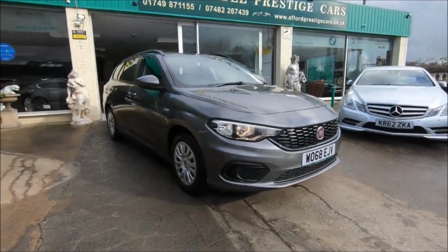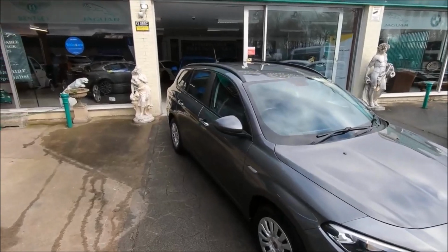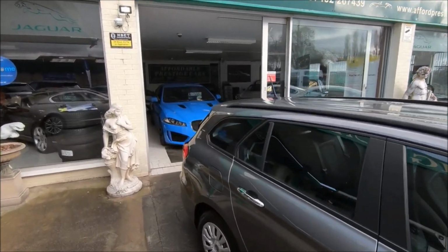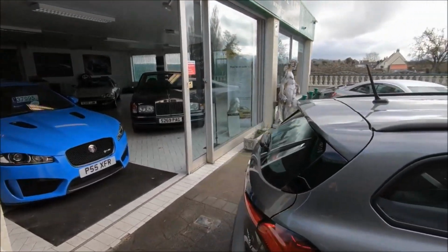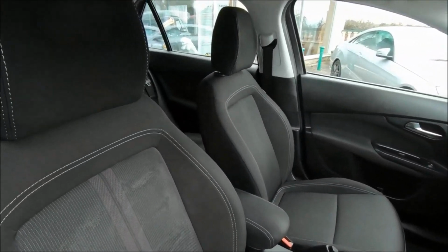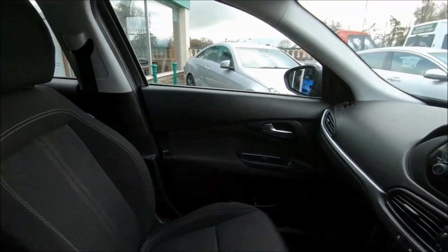Hello and welcome to another vehicle from the Affordable Prestige Collection, and although not typically the kind of car which you'd see for sale from us, this particular 2018 Fiat Tipo Estate was simply too good to pass up on the opportunity of offering. Now, we took this car on as a part exchange vehicle, and it is in superb condition, but more importantly, for a superb price.